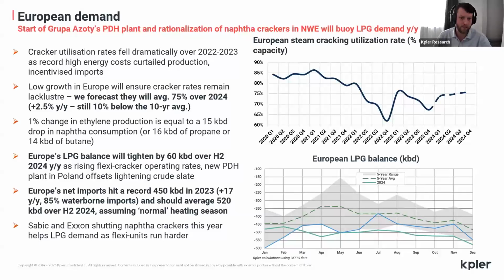But secondly, and maybe more interestingly, is the petrochemical demand space in Europe. So, there's been a lot of negative news out of Europe in the last couple of months in relation to naphtha crackers closing down. Obviously, SABIC in Teesside, Olefins 3, and Exxon announcing that they're going to be permanently shutting down their Gravenchon naphtha cracker in northern France. However, Europe has the most flexible steam cracking industry in the world as a ratio of ethylene capacity production.